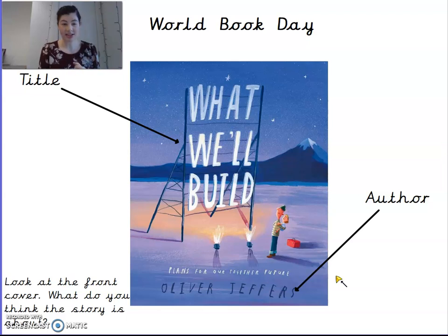Now sometimes on our front covers we also find the word illustrator, don't we? But this book doesn't have the illustrator's name on the front cover. But what does illustrator mean? It's another really good word. What does the illustrator do? The illustrator draws the pictures in the book, don't they? So we've got the word title, we've got the word author, and because we're super clever, even though it's not on this book, we also know the word illustrator, don't we? Brilliant.